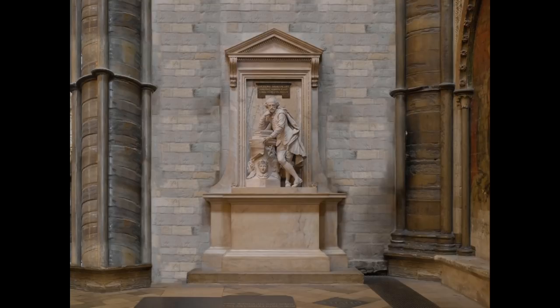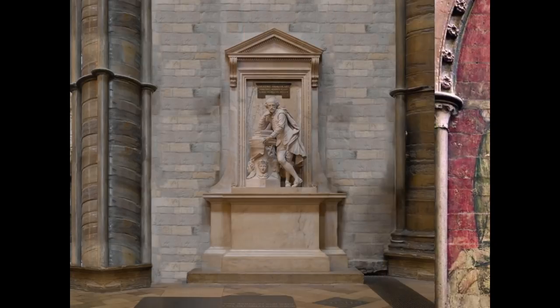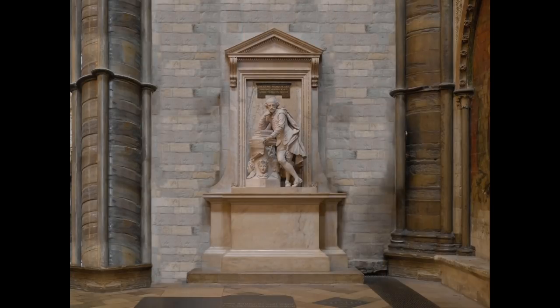So the only thing you can see anywhere near which is remotely decorative is, of course, this medieval wall painting. If the Masonic monument to Shakespeare invites doubt or incredulity, perhaps it's no coincidence that it was placed next to this ancient painting of the incredulity of Thomas, of doubting Thomas, spurring then the viewer to doubt what is going on here.